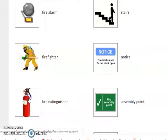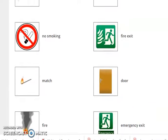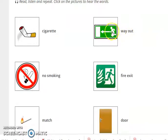We have fire extinguisher. Fire extinguisher. So extinguisher to put out a fire. And then we have the tutor. Okay. On this side we have the way out. So every time we go to a room, we should look at this. Where's the way out? Way out. Where's the fire exit?